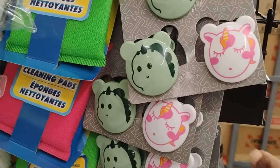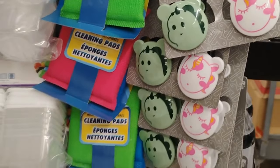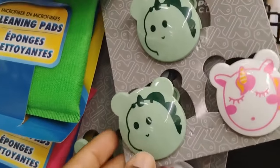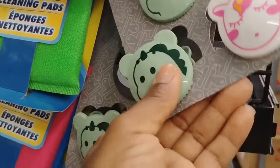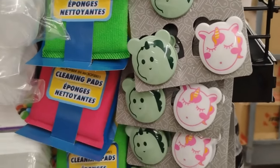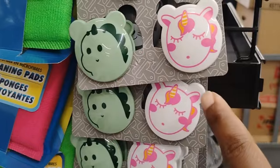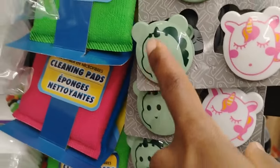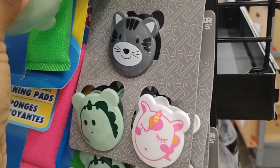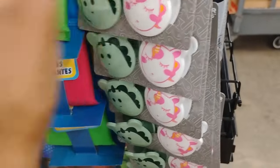I showed you guys this last time, the power clips, for anything that you want to close after you have opened it up. And these are multi-purpose clips. They are so, so cute. Oh, so it's three that comes on here. I thought last time it was one. They have the unicorn, and then they also have the dragon, two dragons. This is nice. Oh, and they also have the cat. Okay, so they have different ones. This is good.